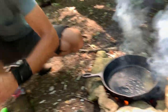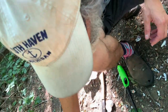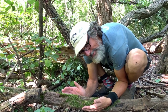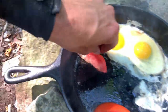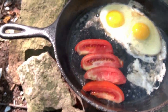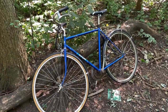I brought two eggs. I'm gonna plop that. Put the tomato right in with it. This will give it a little bit of a nice roast on there. Tomato. And now I'm going to just do some slices. Tomato.